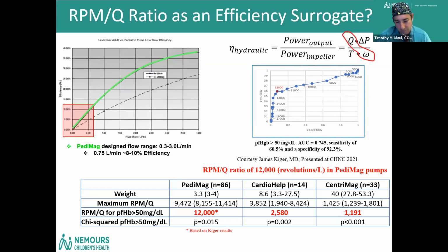And as an interesting anecdote, just this week, my colleague in Delaware called me and said, hey, we've got a neonate, 2.5 kilos, it's on our CardioHelp, and our free hemoglobin's up over 120 milligrams per deciliter. What should we do? And I suggested to them that they need to open the shunt that they normally use for their small patients up a little bit more to try to achieve this RPM to flow ratio. And so they opened up the shunt more in the patient and achieved a ratio of about 2,300. And they called me back just this morning and said that the free hemoglobin is now down to 60. So I think that this actually will be a viable option for us moving forward. Still need a little bit more data to try to narrow in and make sure that we're not missing something. But I think that Dr. Kiger and his colleagues were actually onto something with this.